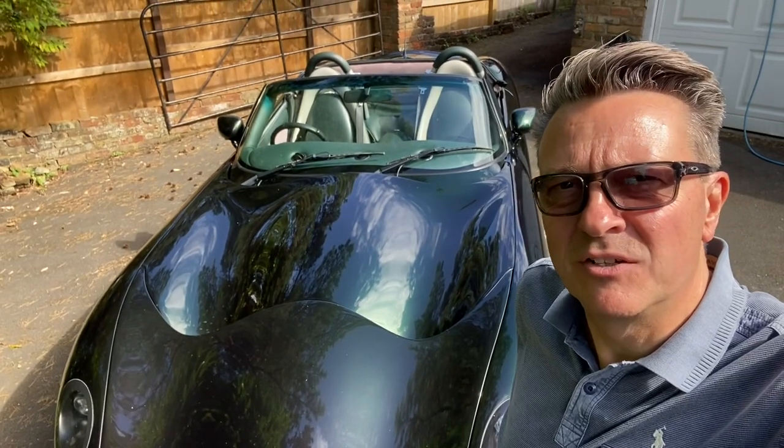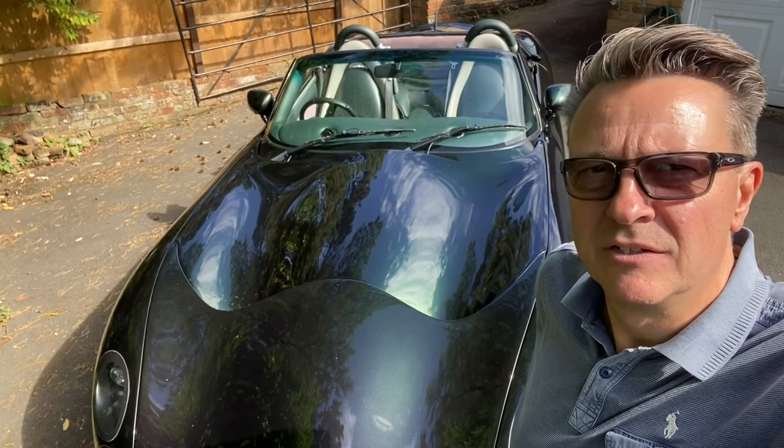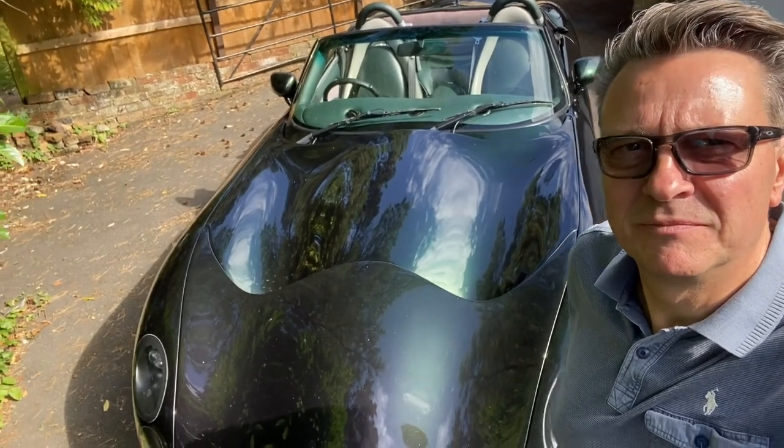And there you have it, a great piece of British engineering, stunning to look at, thrilling to drive. Fantastic car.